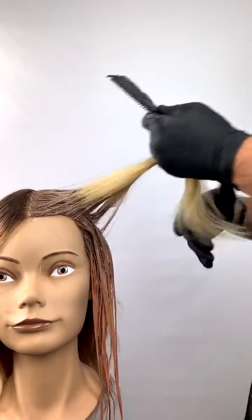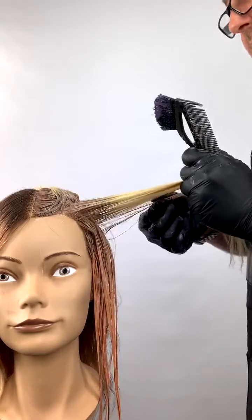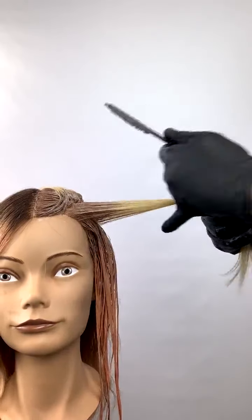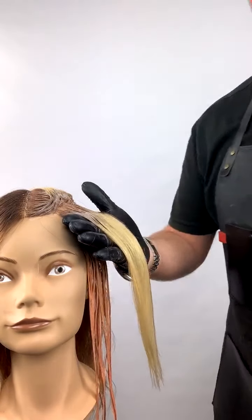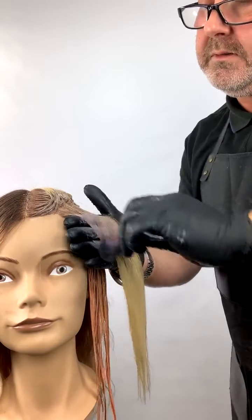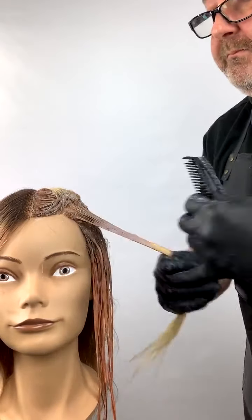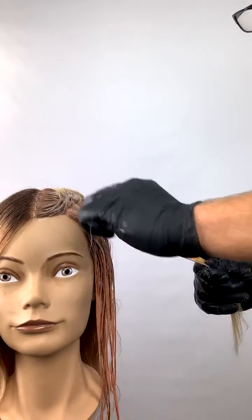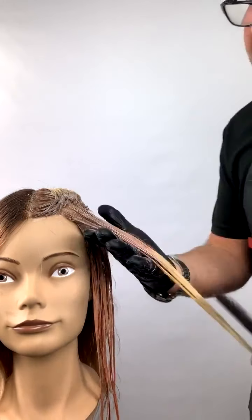Okay, so next section. I'm going to go back onto A, B, C. So this is going to be my A, B, C, making sure I get all that in the back. So again, placing my hand over. You can also use a balayage board for this as well. So again, coming in. Make sure you get really good saturation through here. And again, start to stretch that through. Because there's not a lot of product through there, by the time I come to start to move it, there's not enough product to go through that mid-shaft and ends.